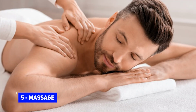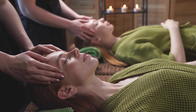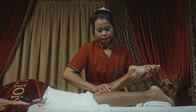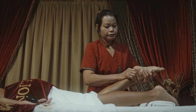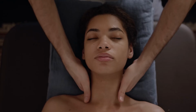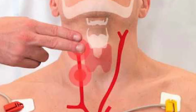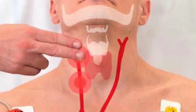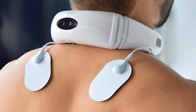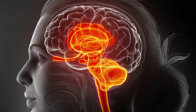Number 5. Massage. Who doesn't like getting a nice relaxing massage? All the stress just fades away into the abyss. Research suggests that massages can also stimulate the vagus nerve and increase vagal activity. In particular, foot and hand massages and carotid sinus massages are more beneficial for vagal activity. The carotid sinus is just a fancy way of saying the right side of your throat. The carotid sinus technique involves applying digital pressure on the carotid sinus region to stimulate the vagus nerve.